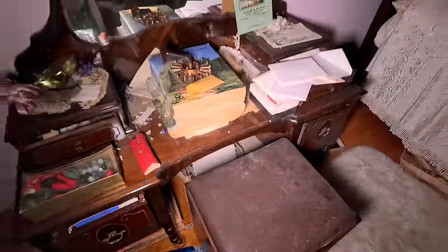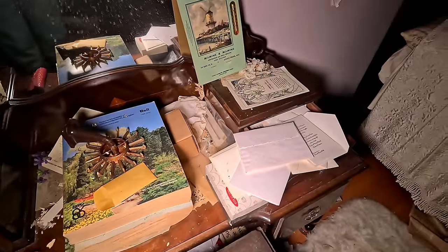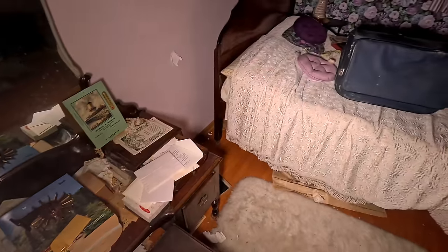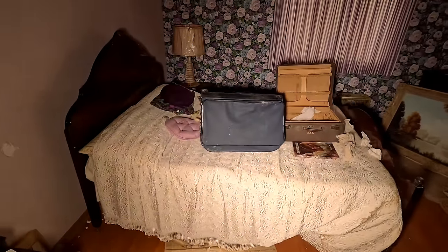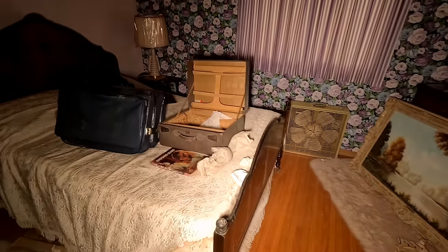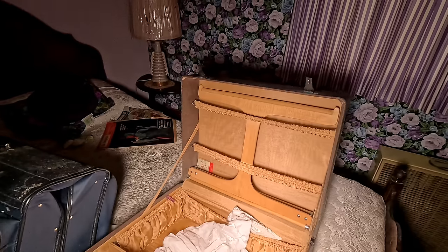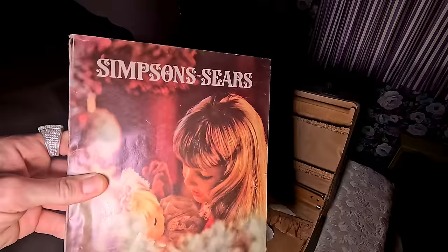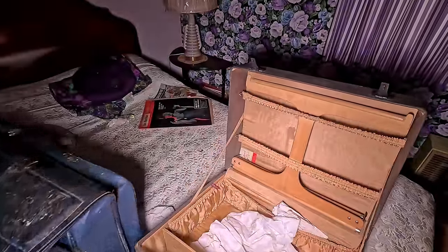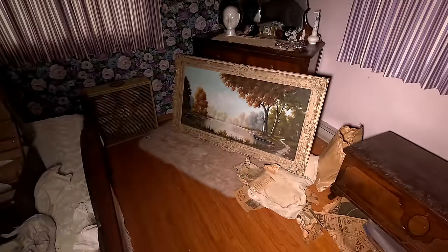Okay, everything's still in his little drawers, everything. Nice bed. Starting to get a little weathered now itself. Simpson Sears. Never seen a Simpson Sears catalog. From Christmas 1966. This might even be a 60s time capsule.